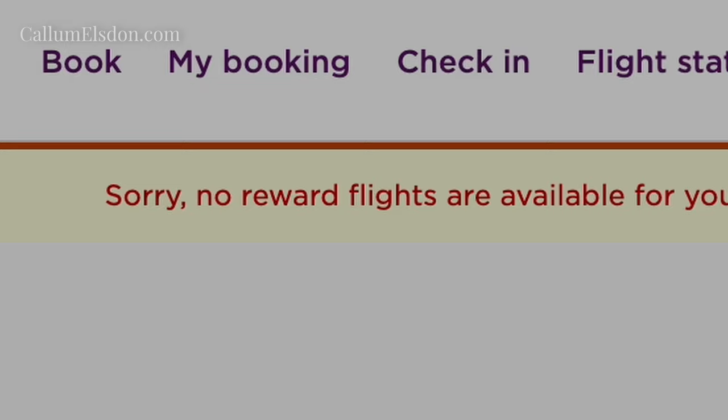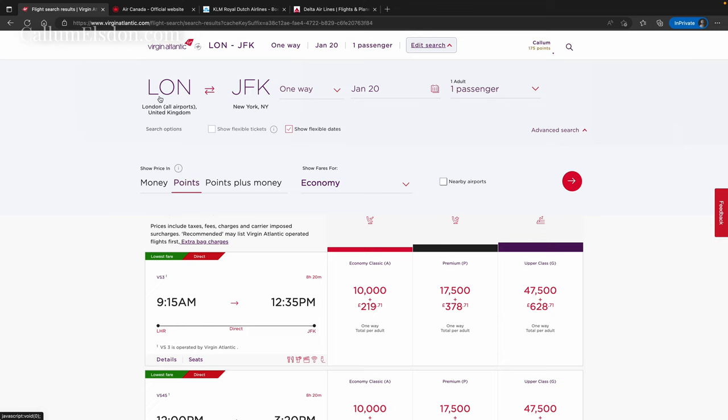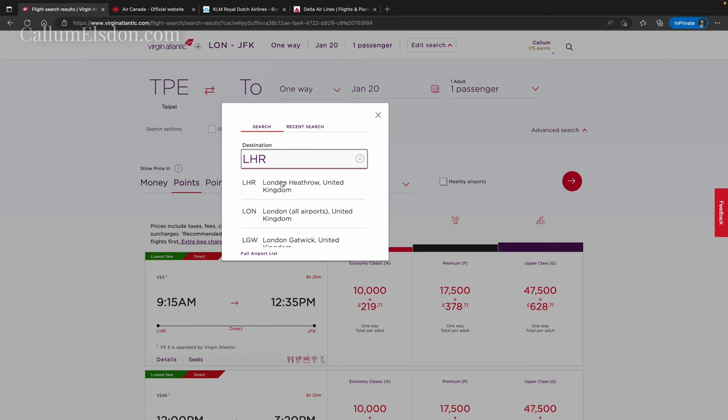Despite the claim of some partners working on the website, I have struggled to get it to work in my own experience. The system is nigh on impossible to return awards or process an award transaction. I'll show you an example here. Let's go from Taipei to London, because this is actually a route I wanted to book a ticket for recently.